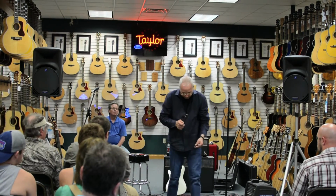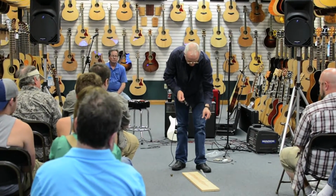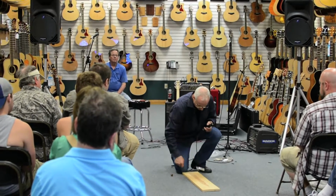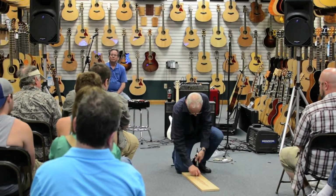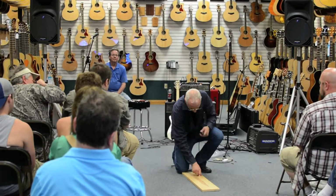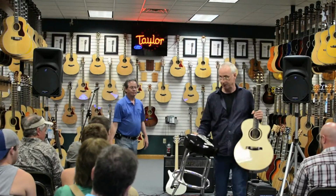This is a piece of plastic. And here's a piece of aluminum. Hear the difference? Hear a ring? That doesn't want to ring. And what my suggestion is, if you make the bridge out of this, it's going to sound like that. If you make the bridge out of that, it's going to sound like that. Let me show you all something.